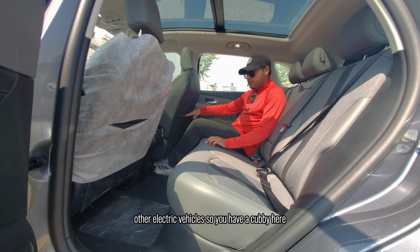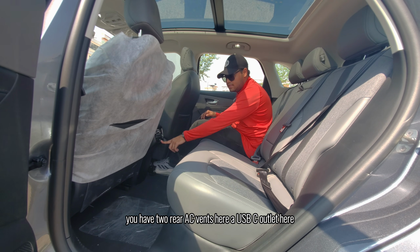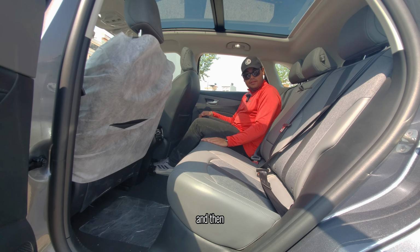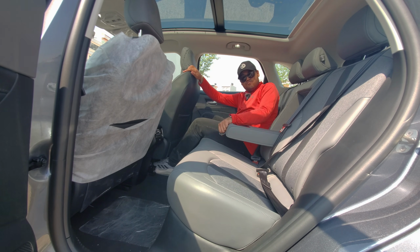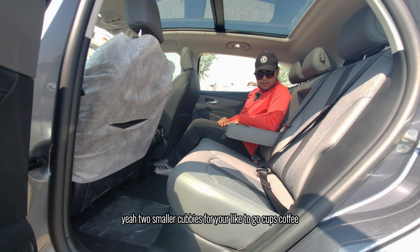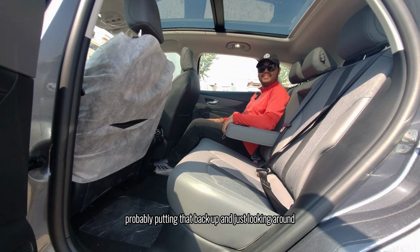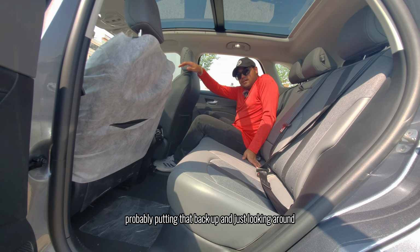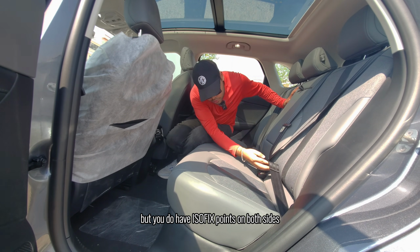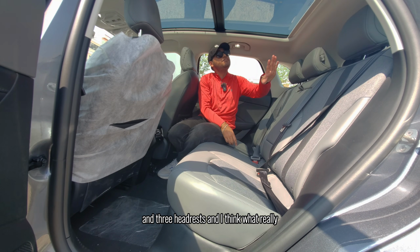So you have a cubby here, you have two rear AC vents here, a USB-C outlet here, and then two smaller cupholders for your to-go cups, coffee, small Coke bottles probably. Putting that back up and just looking around, you do have ISOFIX points on both sides and 3 headrests.